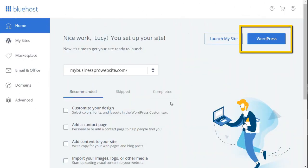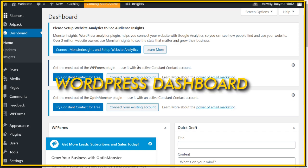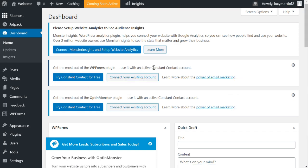To log into WordPress, click the blue WordPress button from your Bluehost dashboard. And this will take you to your WordPress dashboard. From here you can edit and control your website. And this is going to be the page that you see every time you log into your WordPress site.